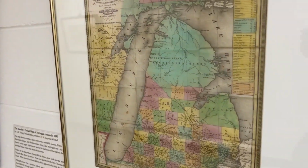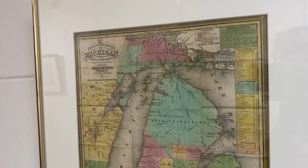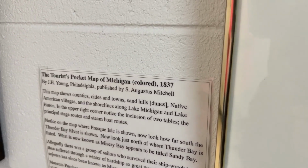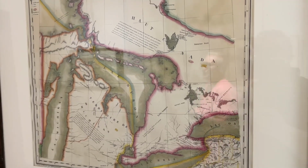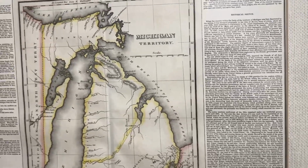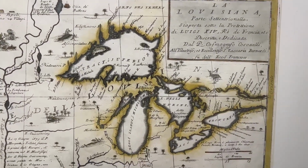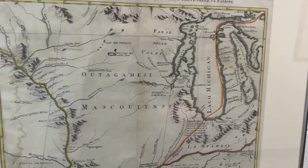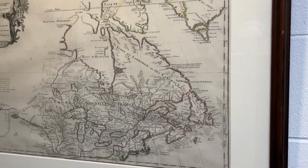So here are lots of maps. That's what they used to think Michigan looked like, but they didn't have any way of finding out any different. It was 1837. This too, these silly old maps. Just guessing. 1825 for that one. And this one is 1822. Okay, wow. This one is 1695, 1803, 1778, 1831, and 1703. Wow, I can't even recognize Michigan there at all.